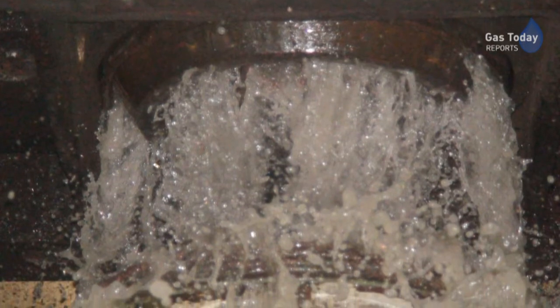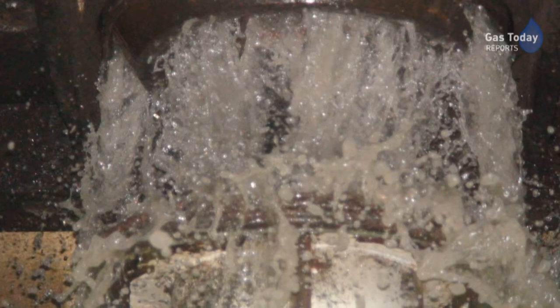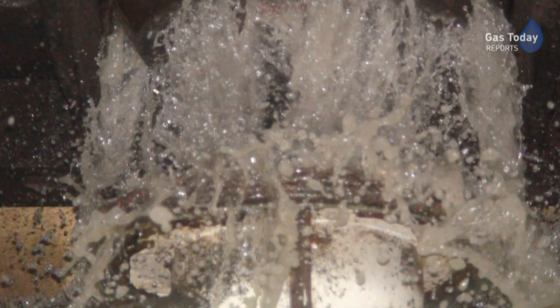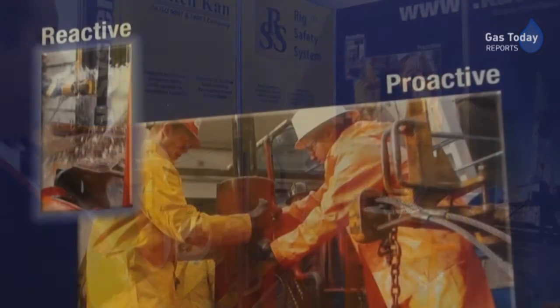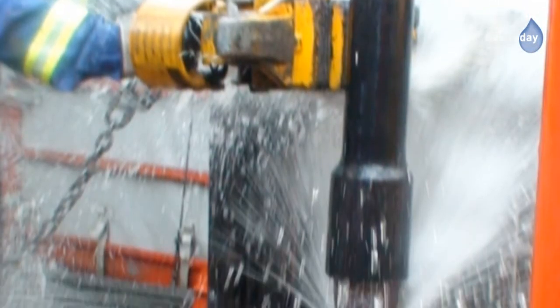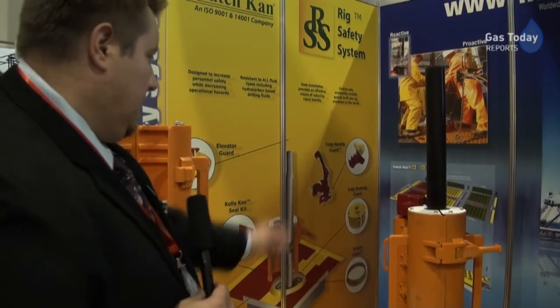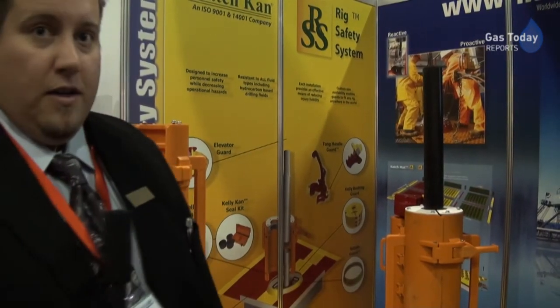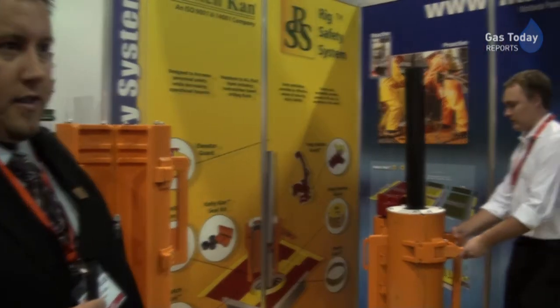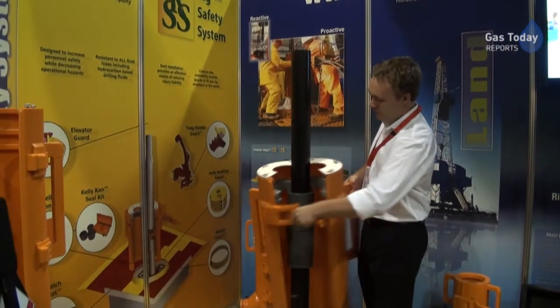When you're drilling in or tripping out, you lose anywhere from 5 to 15 gallons of drilling fluid through the pipe connection. In the top corner there, you see the reactive approach to popping the pipe up. You get discharge. It's uncontrolled fluid loss is what we're trying to control. So with this Kelly can, which was invented in 1994, we can actually control the fluid loss and redirect it down through the subsurface, through the rotary table into the substructure.